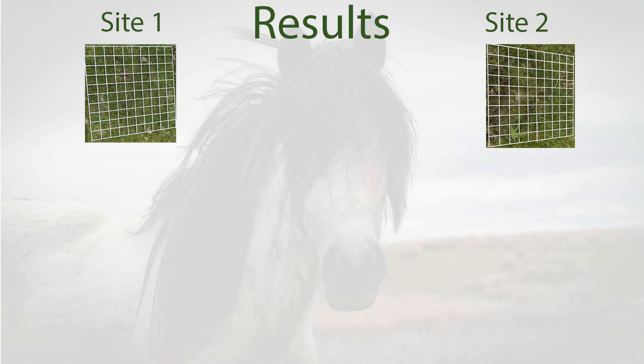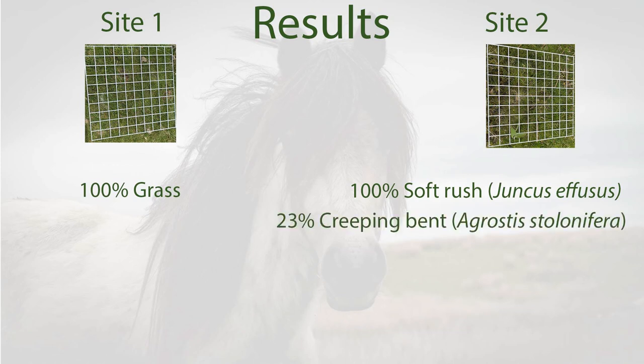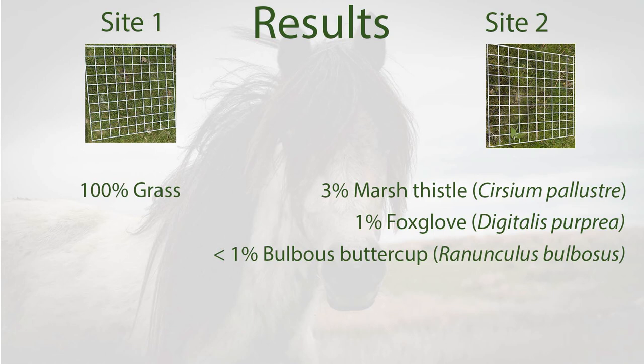So let's take a look at the results. Site 1, the sheep grazing area, showed 100% cover in grasses. Site 2 was a completely different story, with three different grasses found: soft rush, creeping bent, and field woodrush. There was 11% coverage from hair-cap moss, and 6% coverage from white clover and sphagnum moss. But there were also some smaller samples of other emerging plants coming through: marsh thistle, foxglove, bulbous buttercup, and some young bracken.